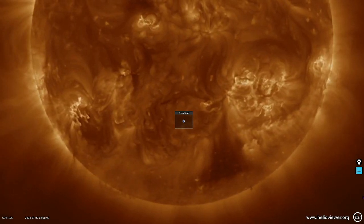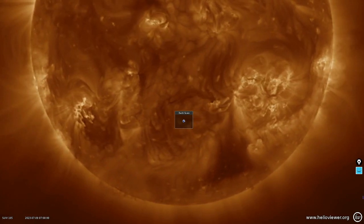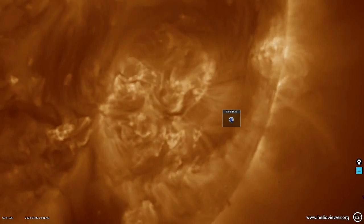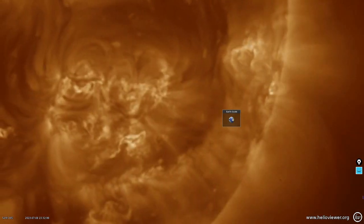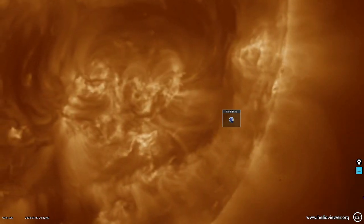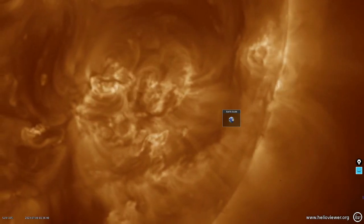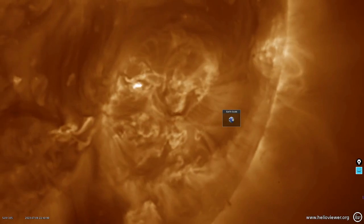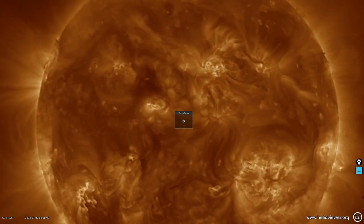Here's the southern hemisphere by itself. Great view of a coronal hole or 2 there. Briefly show the equatorial. Oh, here's the southwestern limb. Great view of that active region. And here's the equatorial zoom.